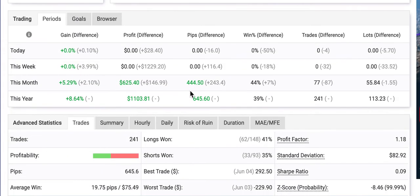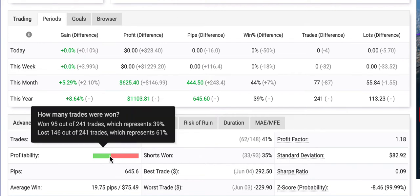Let's have a look at how many trades Ivan's taken. Ivan's traded 241 times out of the period of time being with us, and looking at the success rate, Ivan's won 95 out of 241 trades, which represents 39%, and Ivan's lost 146 out of 241, which represents 61%.